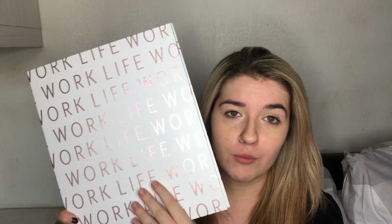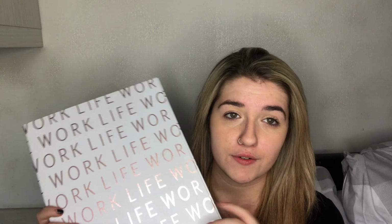So let's get straight on into what I bought. The first thing that I picked up was this A4 ring binder. I'm going into my second year of college. I do performing arts, so I don't actually need a lot of stationery really, but I do need a file this year for all my coursework just to keep it all in one place. So this one will do for now. If it breaks, it was £1, so I can always get another one.